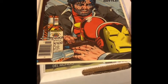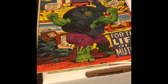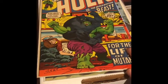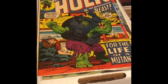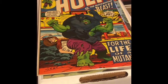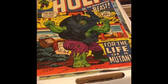I don't know. Here's the Incredible Hulk. I got this the other day on a sale. This is 161. I got it because of the Beast. Then I realized that this is the issue before the first appearance of Wendigo. Wendigo's mentioned at the end, but he's not really talked about. Apparently he's going up there to find the Beast, and they think the Beast is the Beast, but it's actually Wendigo.